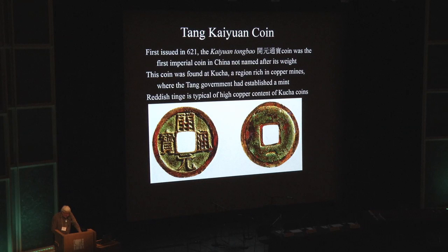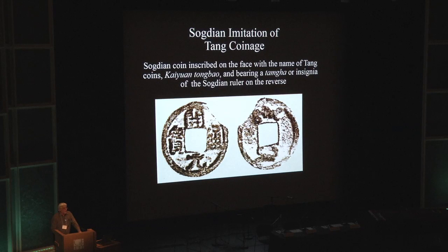The Kaiyuan coin clearly had a powerful effect on traders and was imitated widely in Central Asia, including in Sogdia itself. This is a coin from Samarkand that was found in Samarkand, which was issued by a local ruler there. And it's clearly a carbon copy of the Tang Kaiyuan coin.